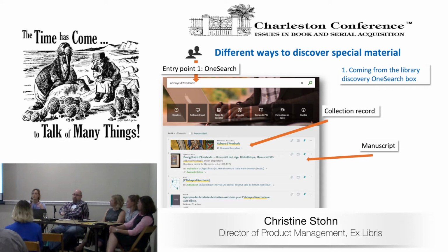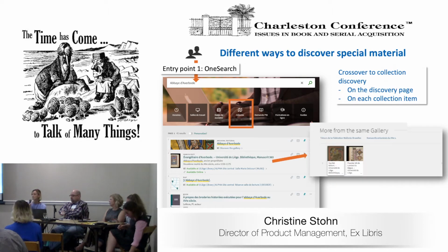My entry point is the library. I go to the library website, I start my search, and I find the material. So I find the collection record, and I find the individual records in this collection in my result list. So in that sense, I'm coming from the library discovery one search box. The second entry point, and that's kind of the crossover here, is actually the context of the collection. I'm coming from the collection.